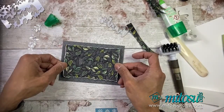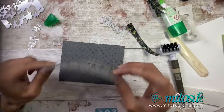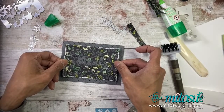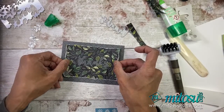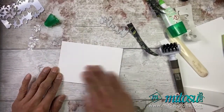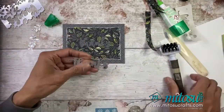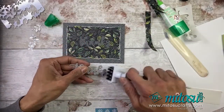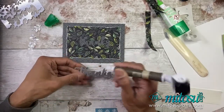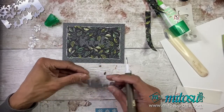There we go. Do I want more? No? Okay. I was just thinking whether I should add some more adhesive, but I think there's enough in the middle there. Alright, take this off. I will save some of those offcuts. Maybe not the small ones, just the big ones.